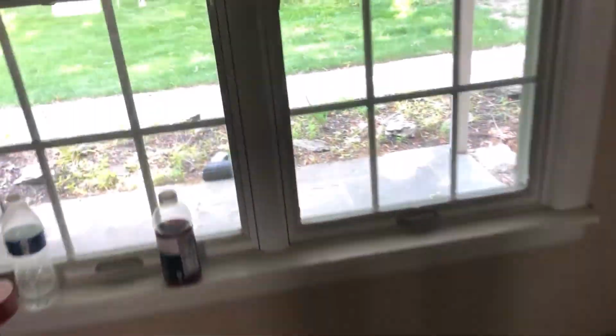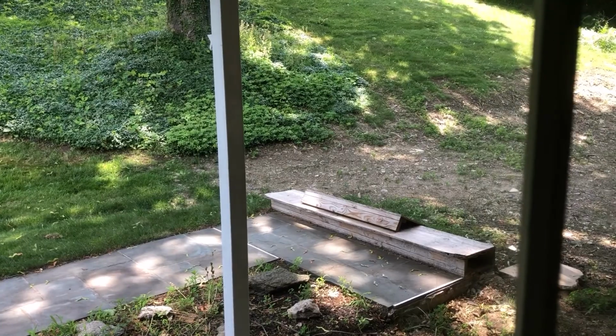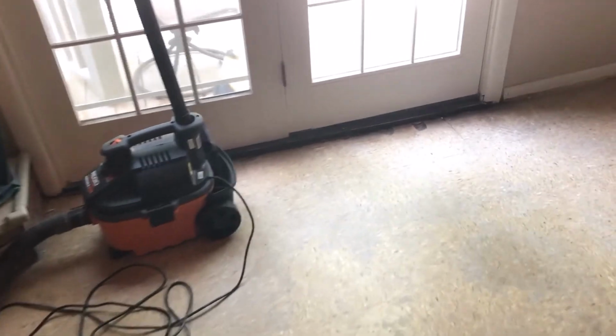Still got to finish outside. Got the whole world to do outside. I don't know how to feel about the steps. It's crazy. I don't know how some guys just like that. They just don't care.